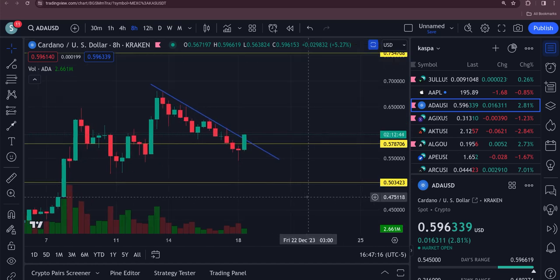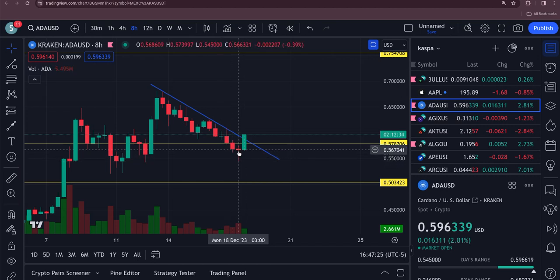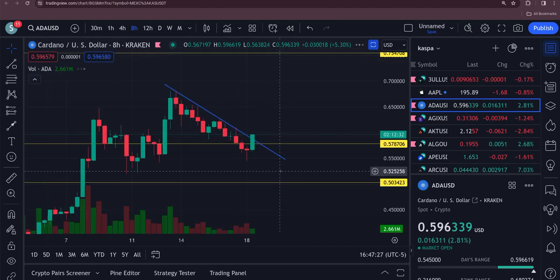Look at this breaking resistance. Okay, it did end up wicking down here to 54.5. Okay, we got a wick down, and then we got a bounce from there. All right, if you look on this thing, check this out.